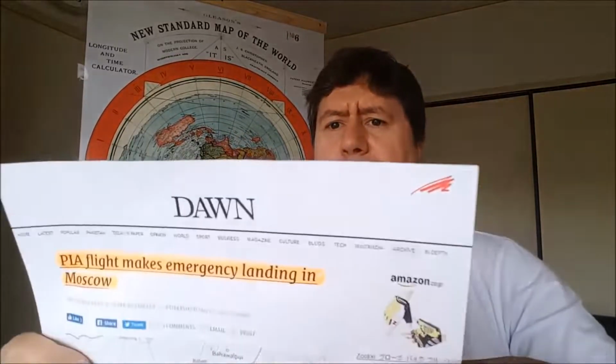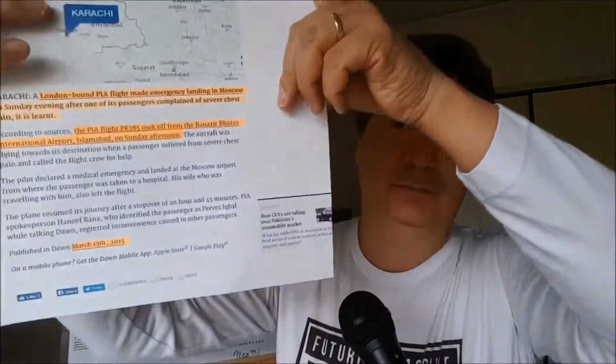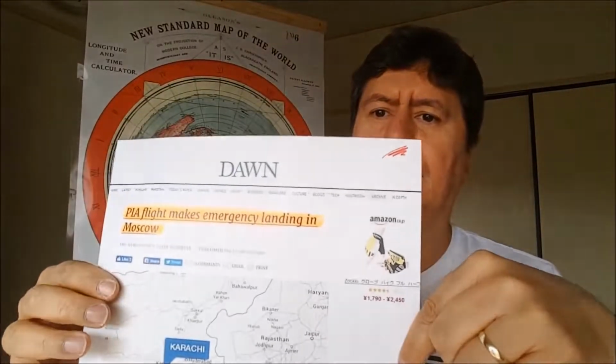Okay, and the last one that I have, also from Asia to Europe. This is a PIA flight, a Pakistani Airlines flight. PIA flight makes emergency landing in Moscow. This is from this website. I'm not familiar, never seen this one before. But the London-bound PIA flight made an emergency landing in Moscow on Sunday after one of its passengers complained of severe chest pain. The PIA flight PK785 took off from Benazir Bhutto International Airport, Islamabad, on Sunday afternoon. That was on March 15, 2015. Okay, so it departed from Islamabad to London.